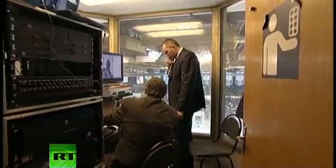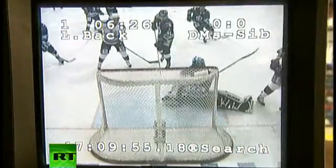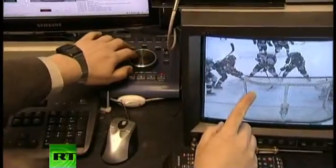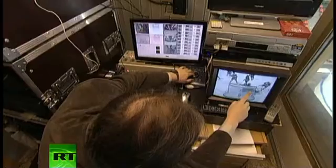Down on the ice, it looked like a near miss off the pipe, but Slow-Mo TV's equipment was needed for a closer look. Goal or no goal? Were there any offensive players in the crease? After careful review, the replay confirmed the call, and Dynamo escaped with no goal surrendered.